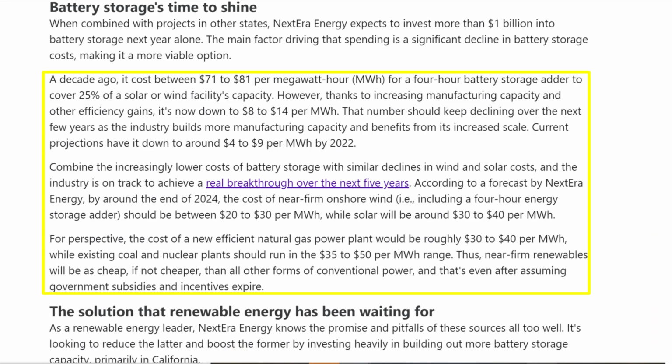Now here's a little more information about the money and savings around this whole battery storage situation. A decade ago, it cost between $71 and $81 per megawatt hour for a 4-hour battery storage adder to cover 25% of a solar or wind facility's capacity. However, thanks to increasing manufacturing capacity and other efficiency gains, it's now down to $8 to $14 per megawatt hour. That number should keep declining over the next few years as the industry builds more manufacturing capacity and benefits from its increased scale. Current projections have it down to around $4 to $9 per megawatt hour by 2022. Combine the increasingly lower costs of battery storage with similar declines in wind and solar costs, and the industry is on track to achieve a real breakthrough over the next 5 years.